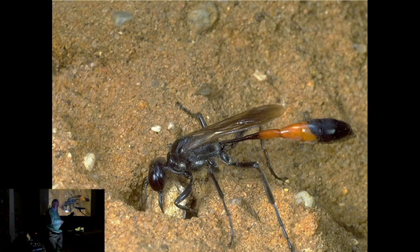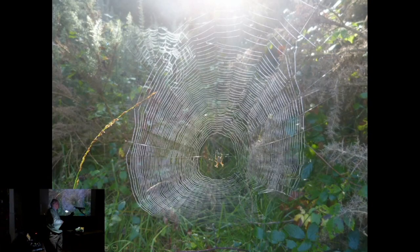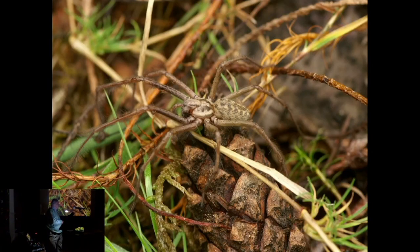This is the red-banded sand wasp. The female lugs caterpillars larger than herself down into her nest to feed her grubs, then seals it. Here is the bee wolf, which preys on honeybees. The owner of this funnel web was not at home. Unlike this spider, this alarming spider was also photographed at Hambledon.